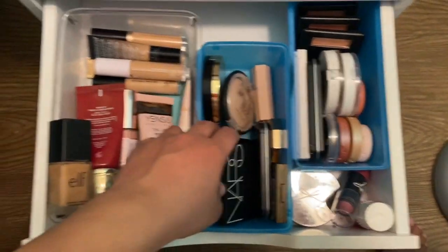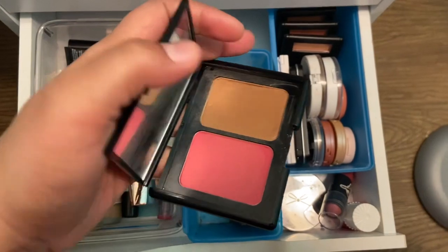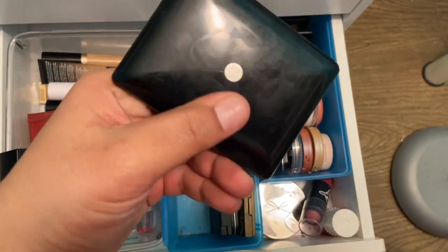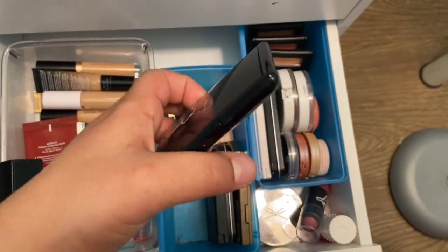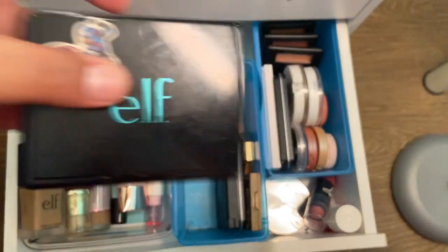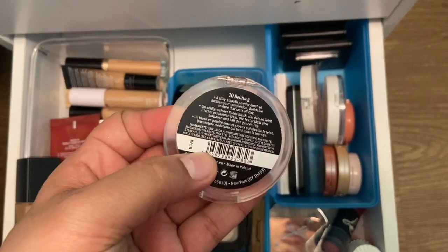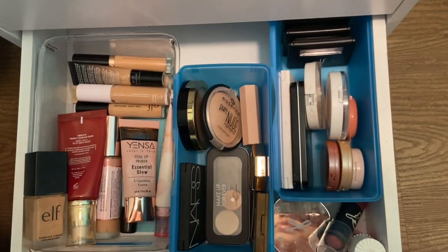Okay, and then for bronzer, we do have a blush. So I think we're gonna pull this. I want a cream bronzer. So I think we're definitely gonna pull this Wet n Wild's Aqua Infused Duo. I have the shade Bronze Pink Beige. I want to use that bronzer this week, and we can use the blush if I want a cream blush. And then I think this is also new. This is the Essence The Blush in the shade Befitting, number 10. I think we're gonna pull this one as well.